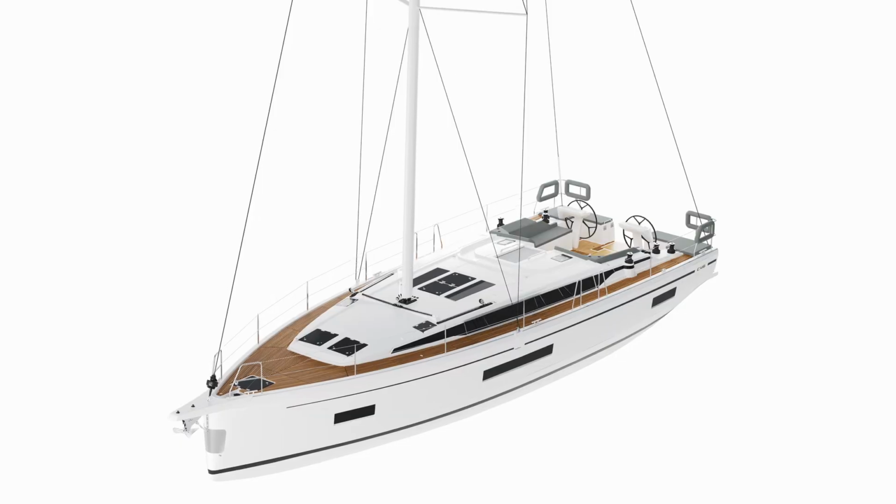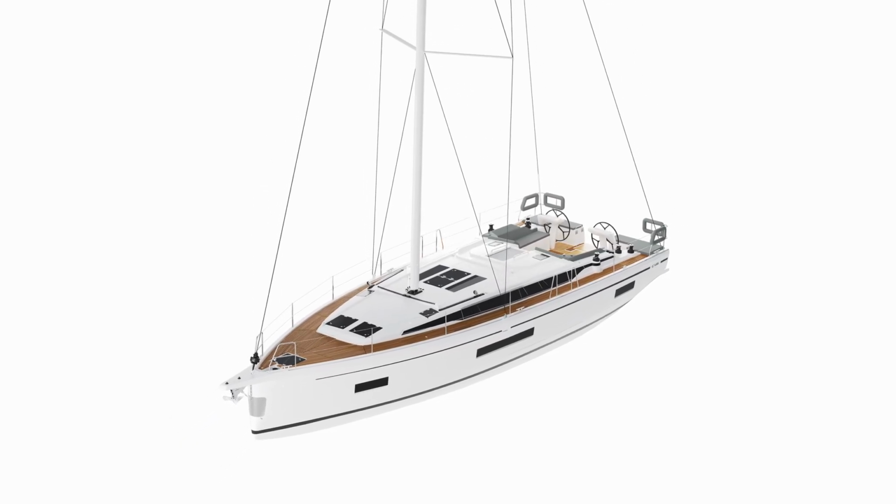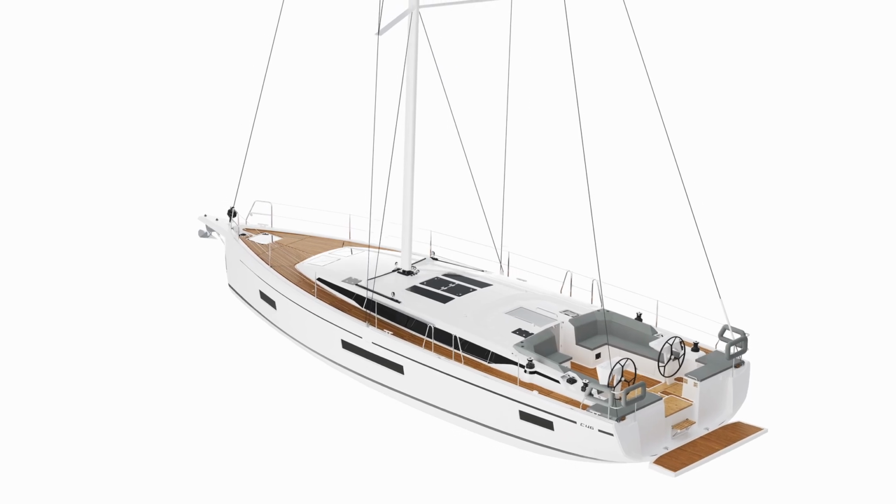It used to be easy to describe a classic Bavaria cruiser: simple, unfussy and ordinary. And you wouldn't have upset the company if you had. At the time, it's what made them so popular. But that's not how you describe the current range, and the new C46 is another striking example of Bavaria's new direction.